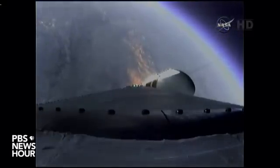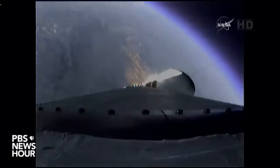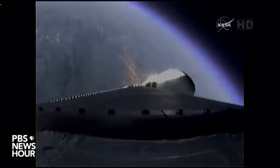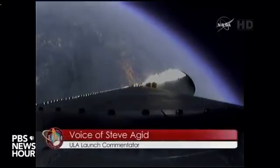Good engine control in the first stage. Port and starboard boosters still at good chamber pressures in the full power mode and good core chamber pressure in the partial thrust mode at 2 minutes, 22 seconds in.